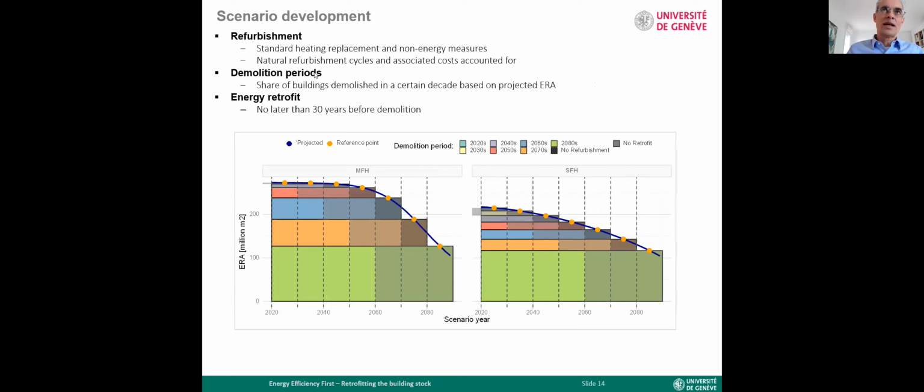I've already mentioned that the refurbishment means that after a certain time, the heating needs to be replaced and the facade needs to be painted. These are the non-energy measures, and that comes along with cost. But we also need to consider the available floor area.